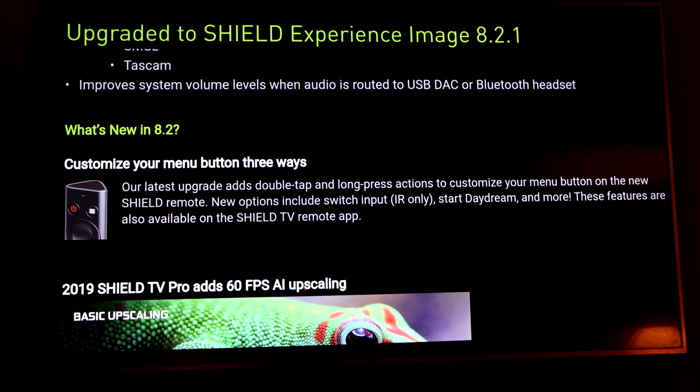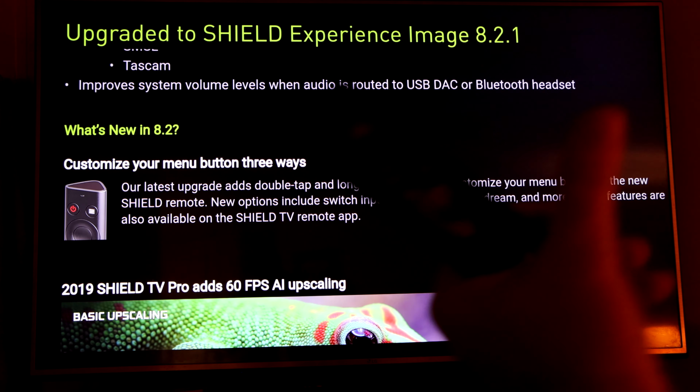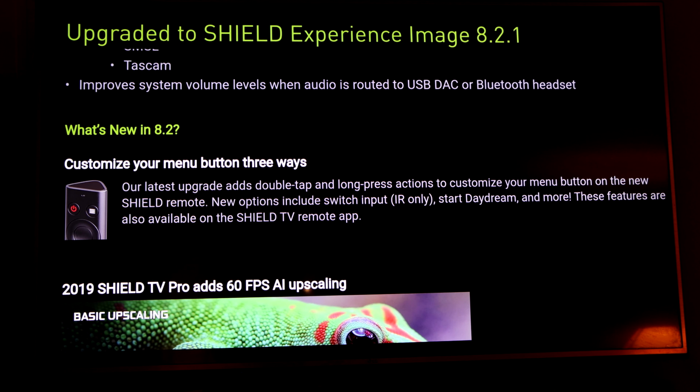Okay, I don't have that triangle controller. I have the older type controller. Our latest upgrade adds double tap to long press actions to customize your menu button on the new Shield remote. So that one update only works if you have that newer type remote, not like the remote I have. This real thin one like this. It's a nice remote, but it's not that one.